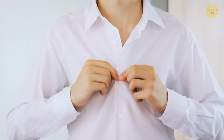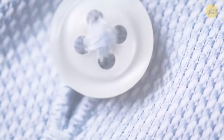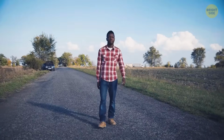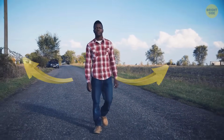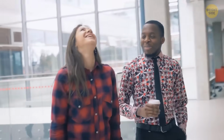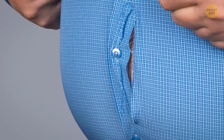Next time you're getting ready for work, take a closer look at your go-to shirt. Every buttonhole is stitched vertically, but check out the very last hole. It's stitched horizontally, right? This is because the bottom part of your shirt endures the most stress from pulling, as it's where your hips are. So that horizontal buttonhole isn't a mistake. It's put there to stop your shirt ripping as your hips move.